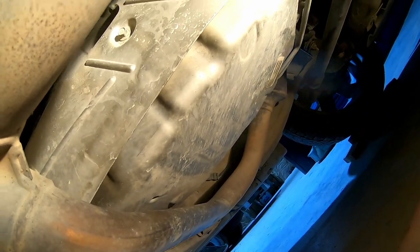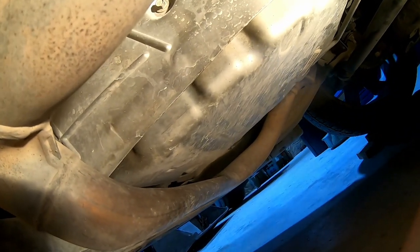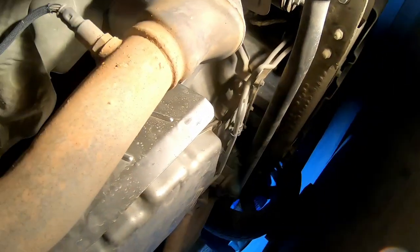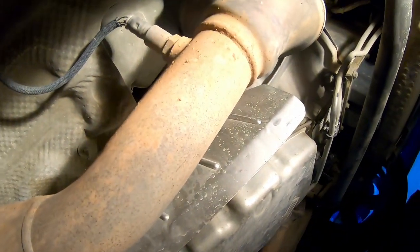Goes kind of right under there. I have seen guys bend the exhaust down a little bit to get the pan out. I literally just unbolted it and twisted it to the passenger side and it slid right out, so it wasn't a big deal there. The first time I did this, I took this shield off right here.